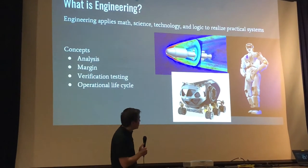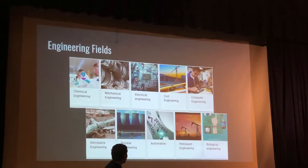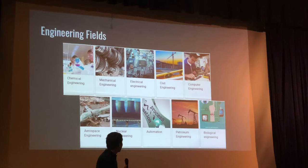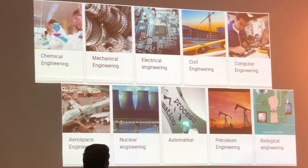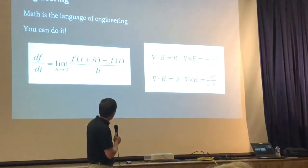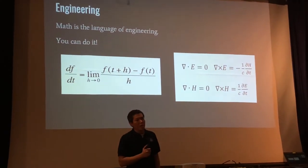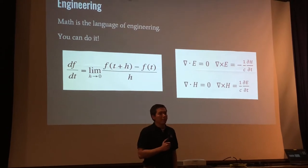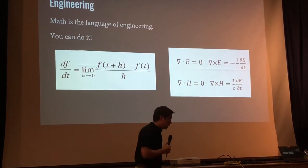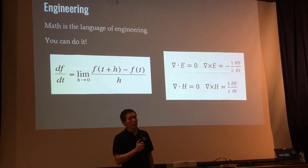Engineering applies math, science, and technology, and logic, to realize practical systems. I threw some equations up here, just to show you some examples. When you see something like this, I don't want you to be scared. Sure, it may not be intelligible when you first look at it, but take advantage of the education that's available to you. It really just enables you to do more.